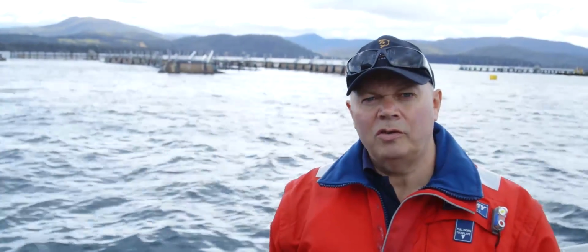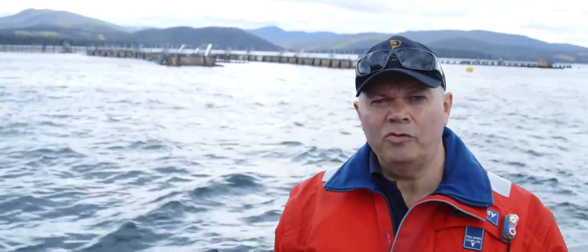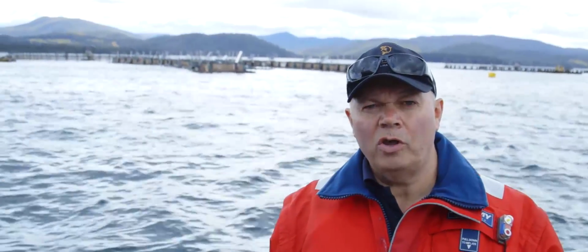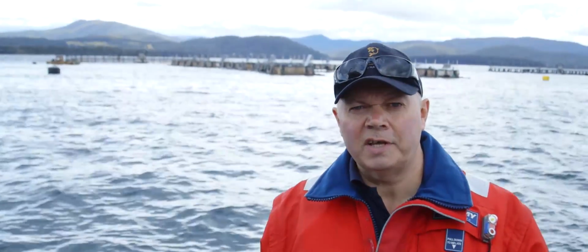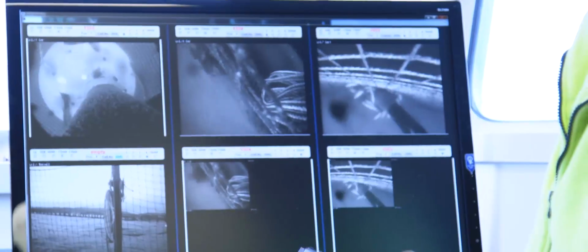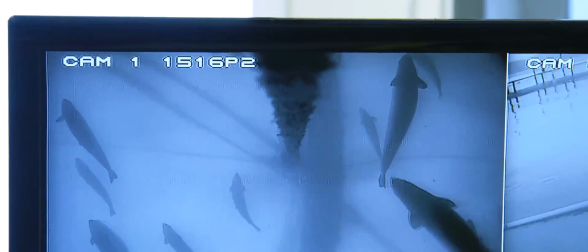So it allows us to try some pretty new things in a very, very controlled environment with good scientific replication without putting full production pens under that kind of stress. So it's the key to our success here, is being able to try things before we do them. First thing you have to do as a fish farmer is you have to keep your fish alive. The second thing you have to do as a fish farmer is keep them in one place.